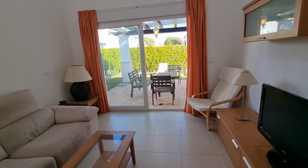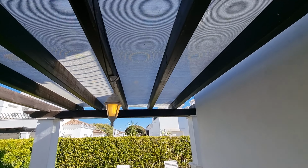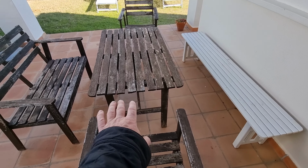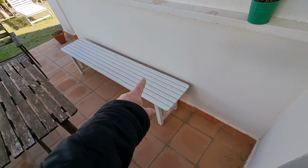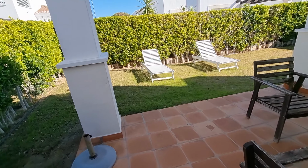And then out to the terrace and garden. So you come out again, this nice big pergola terrace area, and as you can see, they've got a material over it, just to give yourself a bit of protection from the sun. Got table and chairs here, which are in pretty bad condition actually. So it's wood, so of course you could sand it all down and revarnish it, or you could replace it. Like a bench there, which is fine, that's in good condition. Then straight out onto the garden area.